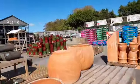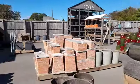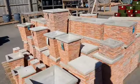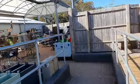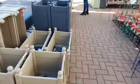All the bagged products. Different contemporary pots over that side. These look like the Leaning Tower of Pisa. Not my cup of tea. There you go. Going into the garden. Oh, look at these. These are that sort of classic look. Look at these.